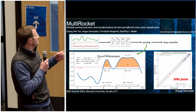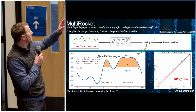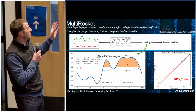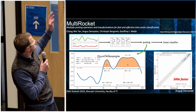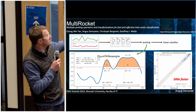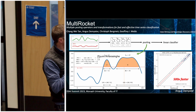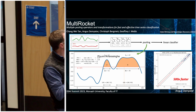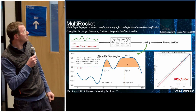Through a process of extensive experimentation, this work focuses on deriving features from convolutional output. Our basic setup is we have input time series, we convolve them with some set of convolutional kernels, we extract features from the convolutional output and then use them to train a linear classifier. So this work focuses on the pooling stage, extracting features from the convolutional output.